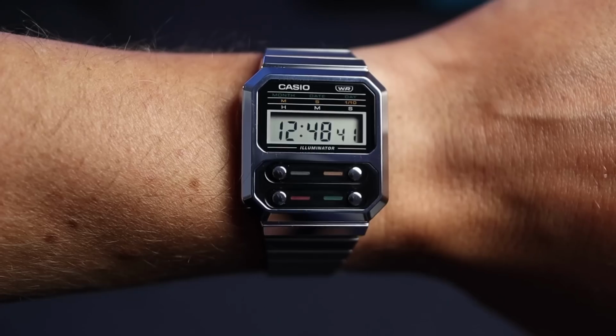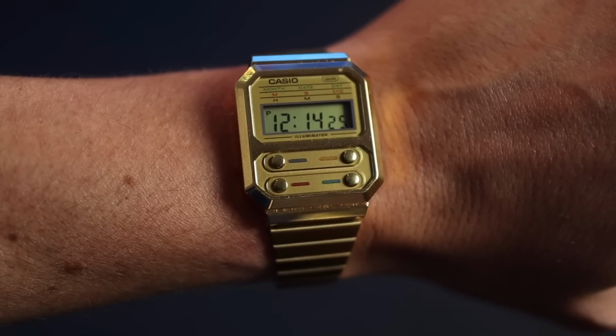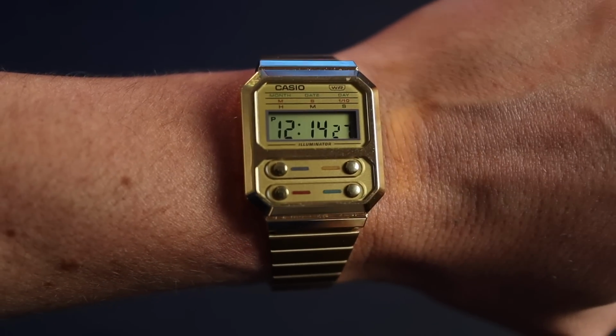The best Casio release of 2021, in my opinion, was the A100, a beautiful futuristic retro digital watch that Casio first released in 1978. So for the whole of 2022, I've been scouring the internet trying to find the best release for this year. There aren't many watch companies out there that can cherry pick little gems that we've all forgotten about.